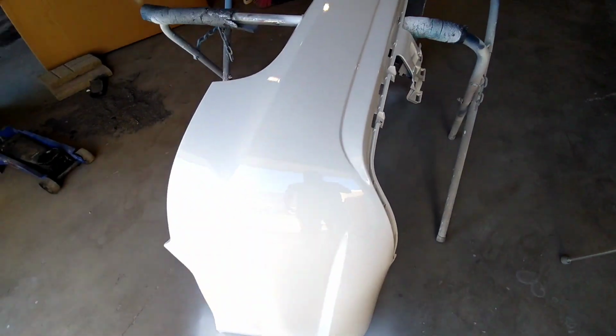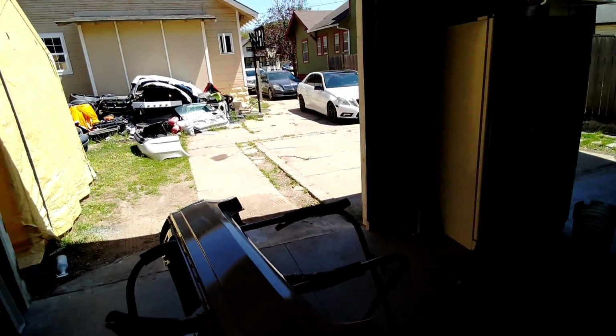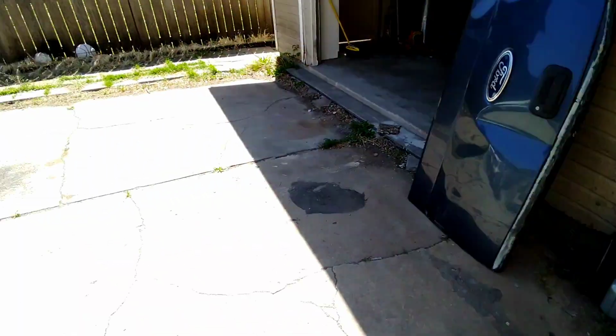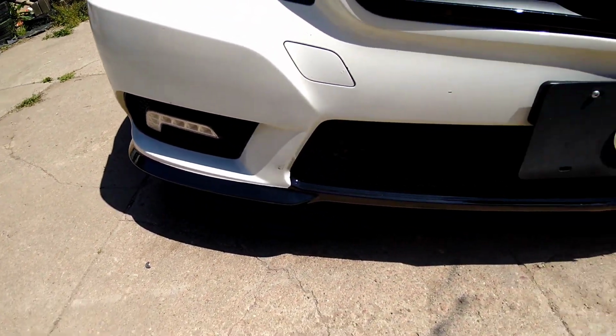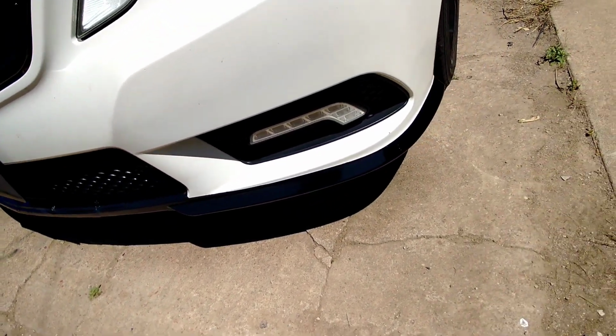Guys, it is done, ready to go. Quick little bumper to match up the paint on the Mercedes. There you go. It is done. Let's go check out this Mercedes lip now. Oh, it got brighter. Yeah, look at that. Oh, went ahead and fixed the lip. Yeah, it's clean.